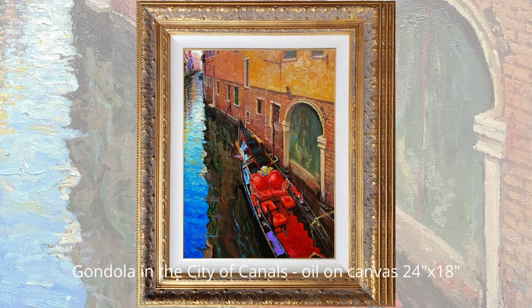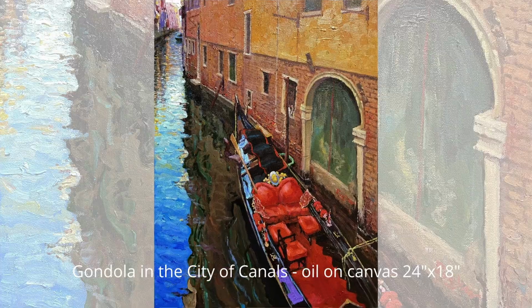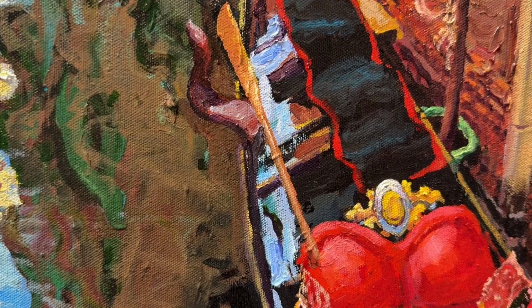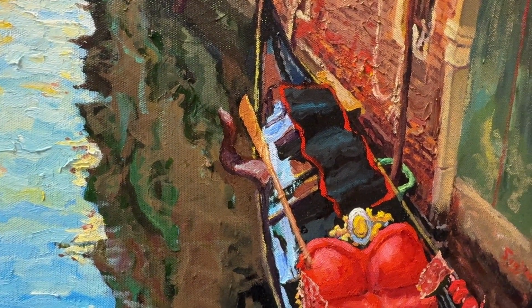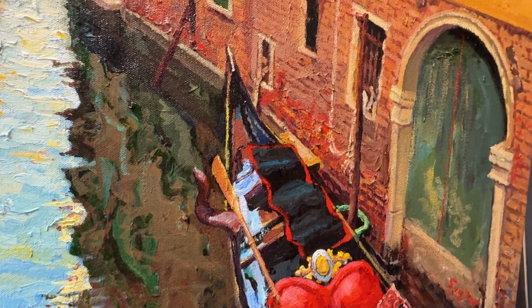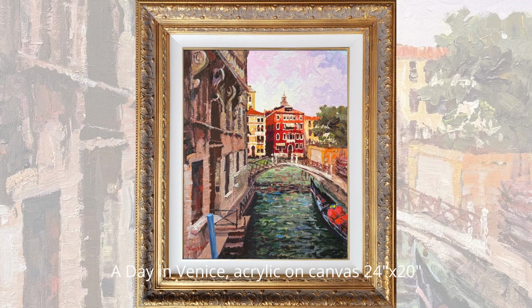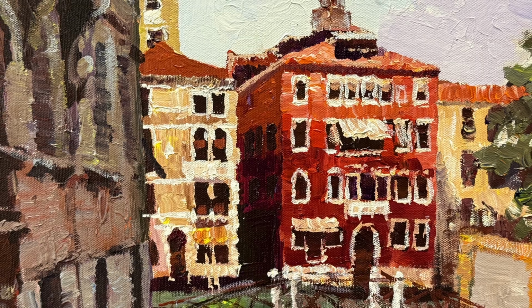In Gondola in the City of Canals, collectors and artists will appreciate how this oil painting balances color contrast with compositional simplicity, drawing the eye into the quiet, narrow space and allowing the city's textures to speak. It's a painting that invites a second look, a thoughtful composition built on location with a strong foundation in academic technique. Curved bridge, soft afternoon light, and gentle reflections in the water are reflected in A Day in Venice.